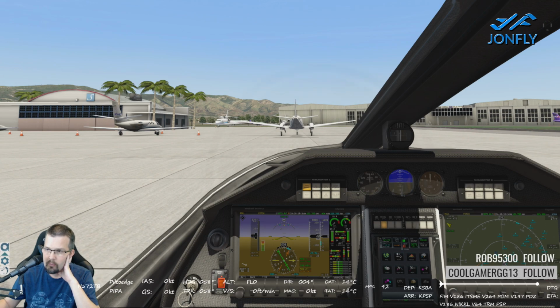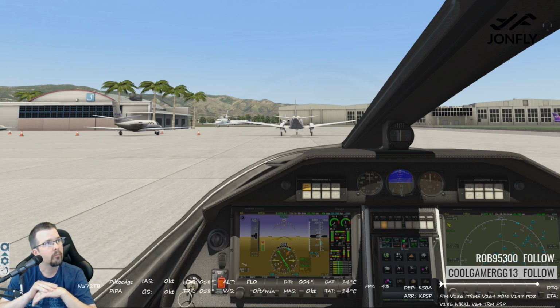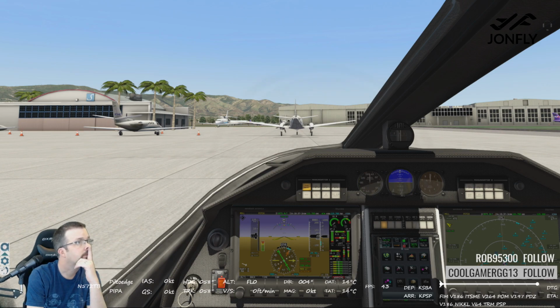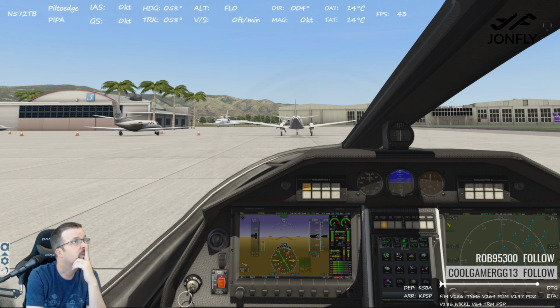X-ray Delta, cleared to Bakersfield Meadows Airport on departure, fly runway heading, right vector San Marcos, then as filed, maintain 3,000, expect 9,000 one minute after departure. Departure frequency 120.55, squawk 2025, hold your readback.